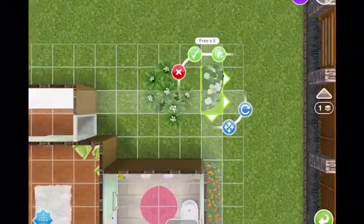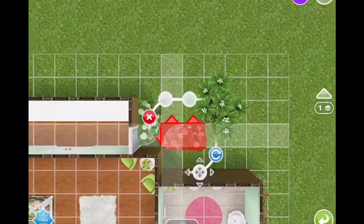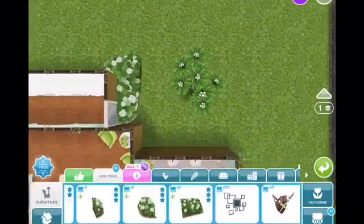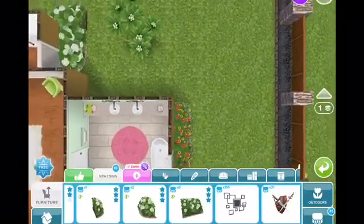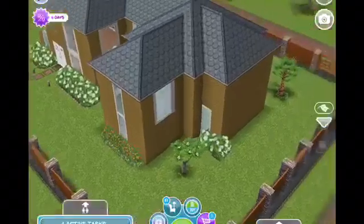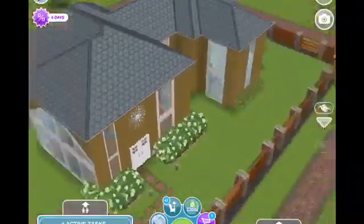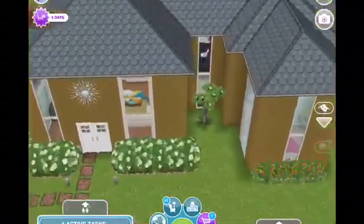Yeah, let's try. I like how that wraps around like that. Now it's really balanced out. And I'm liking this.